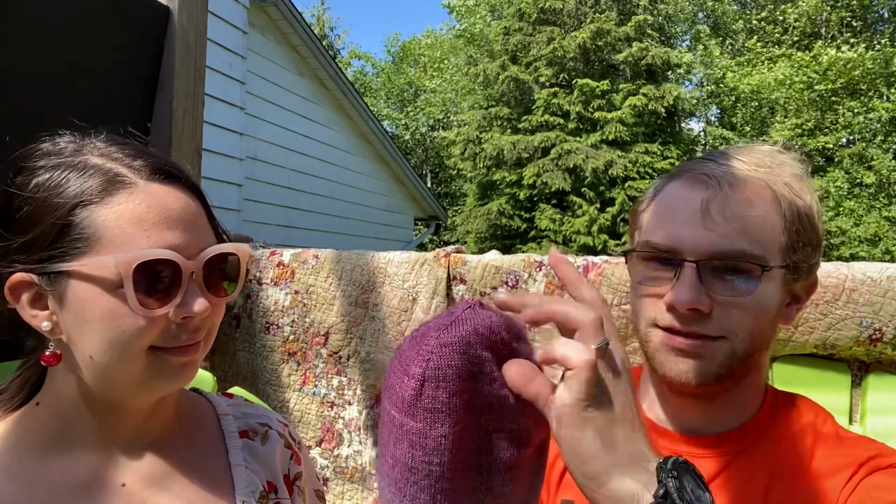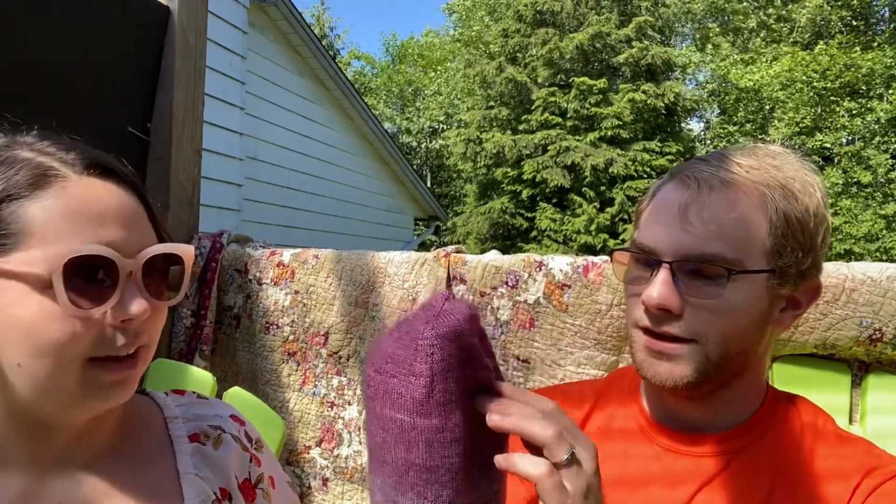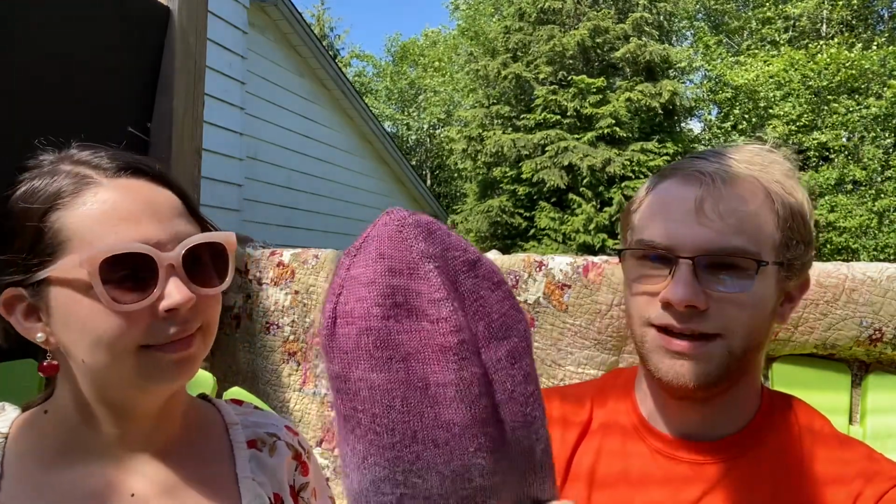So this took me forever, mainly because I didn't have enough in the skein to finish. It ended here, and your mom ended up having a little piece of purple that actually looks amazing.